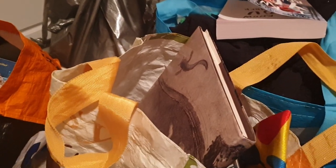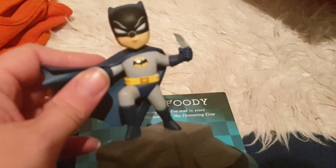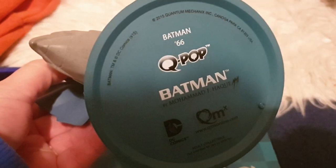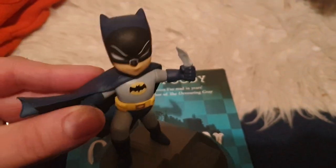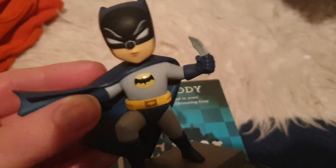This is what I'm selling on eBay this week. Batman. Okay, he's still here. He's been here a few weeks now and he's not sold. So this is a Q-pop, Batman Q-pop. Sorry, it's not focusing. There we go. He's looking for a home. You know, Batman, you make friends.